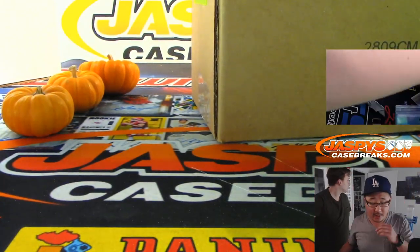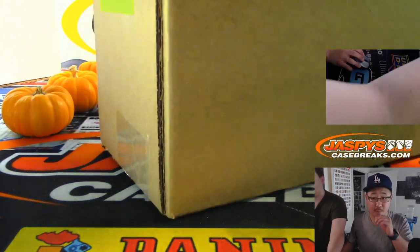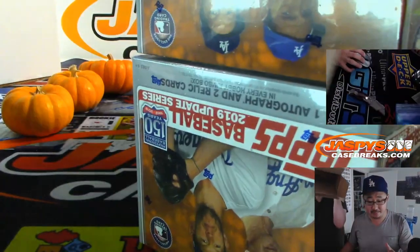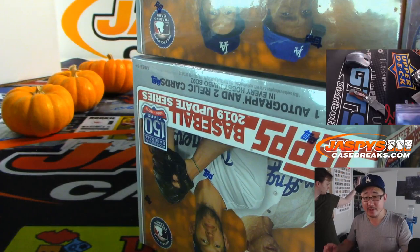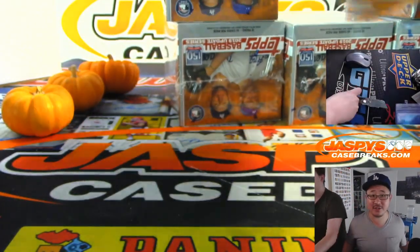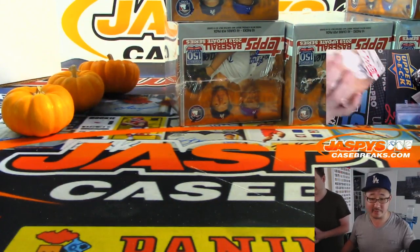Now, remember, there's a quick little thing. Veteran commons don't ship. But once our team sorts out all the veteran commons, for everyone that bought a team or got a team, we're going to slide 25 random vet base cards and send them off to you. So you'll have a little stack of those, which should be pretty fun.